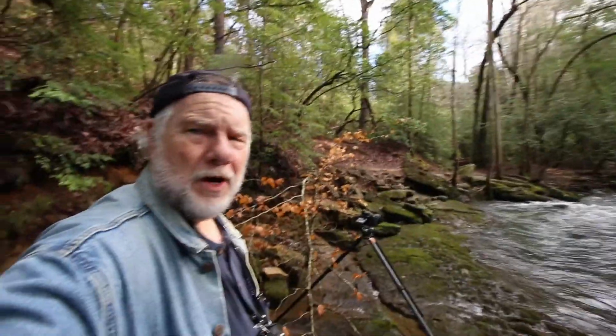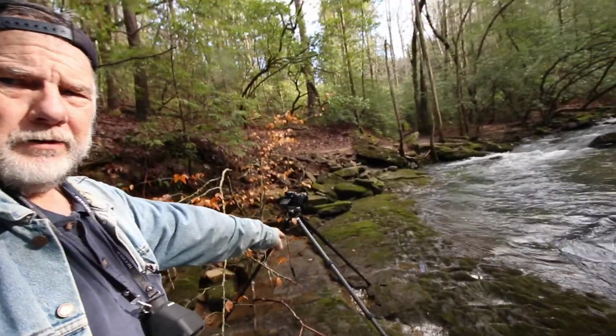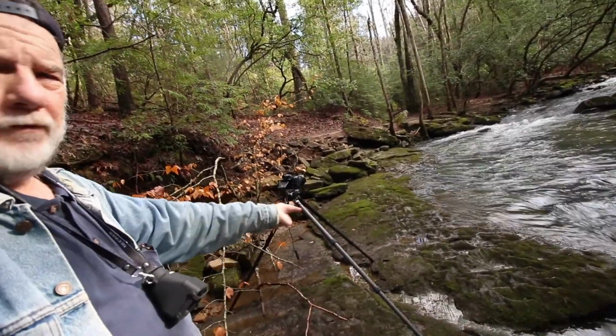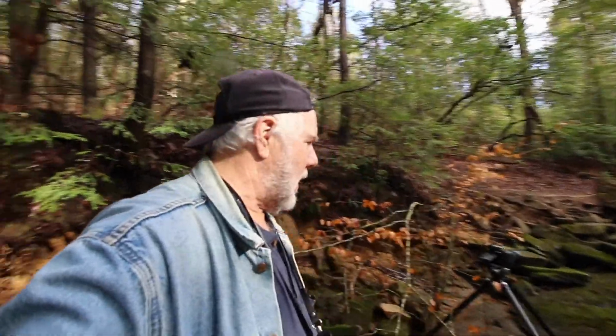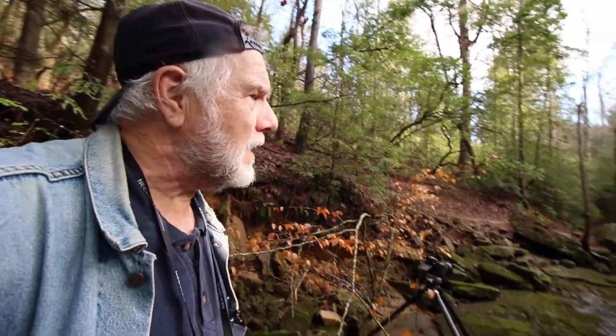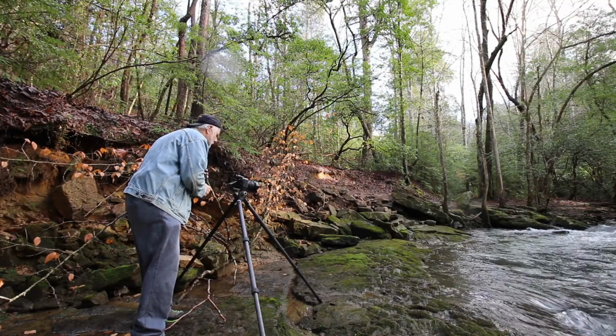I think I've got a pretty nice composition here using this rock as sort of a leading curving line back up the stream, and then up the stream I have several bows arching over the stream, and I'm just waiting on a little light to cross the moss on that rock, and then we're going to start shooting. Well, let me get with it.